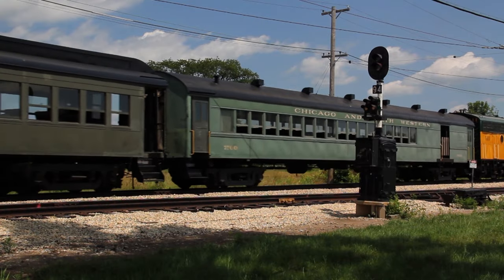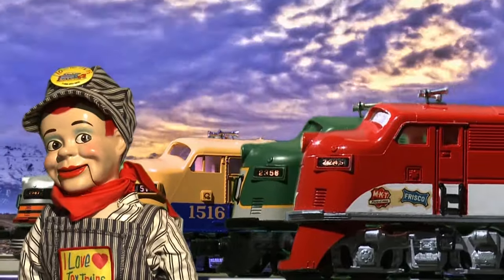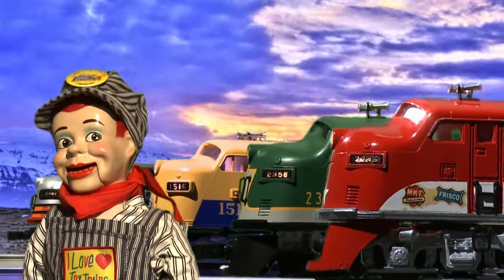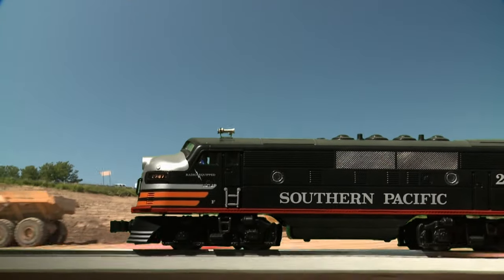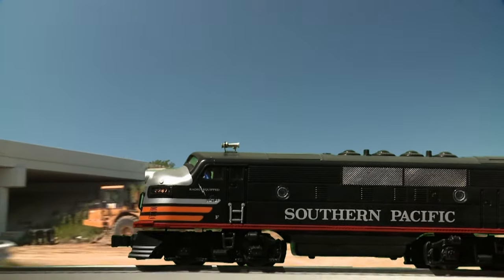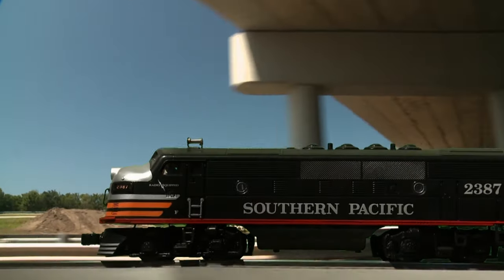Take it away, Vinny! Thanks, Jeff. I love seeing all those diesels. But do you know what my absolute favorite diesel is? The F3. I love the streamlined look and all those colorful paint schemes. Here, let me show you a few.